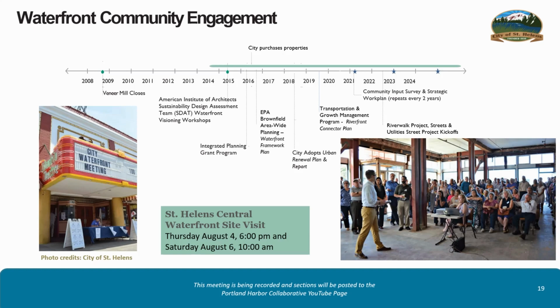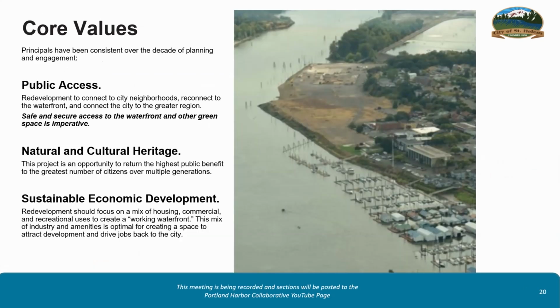If we can go to the next slide, please. All throughout the planning process, our core values have remained unchanged. And with these values centered, in 2019, we began investigating the central property in greater detail to assess whether it can be developed in a safe and environmentally sound manner. This work had stalled for lack of funds and the pandemic. We can now continue site investigation thanks to funding from FEMA and the state of Oregon.